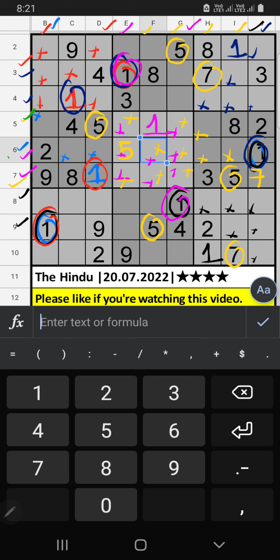5th row and 6th row, we have 8. 7th row, we have 8. So 8 can't come in these cells. Column F also we have 8. So 8 can't come in this cell. Then 8 is confirmed here.